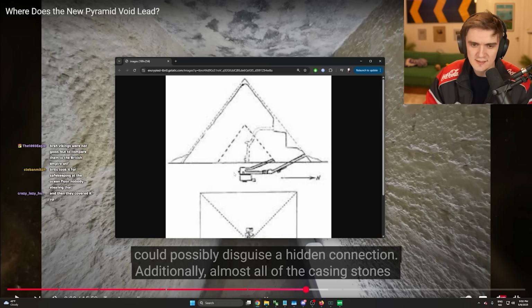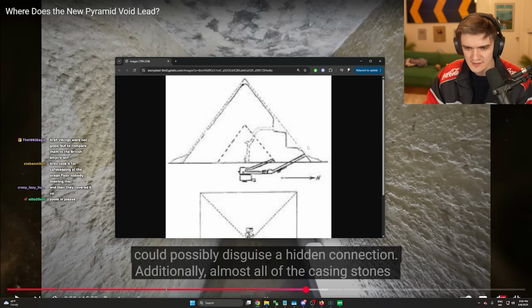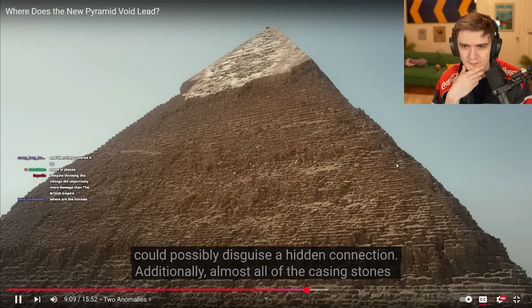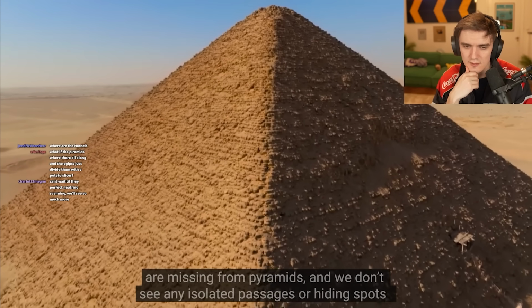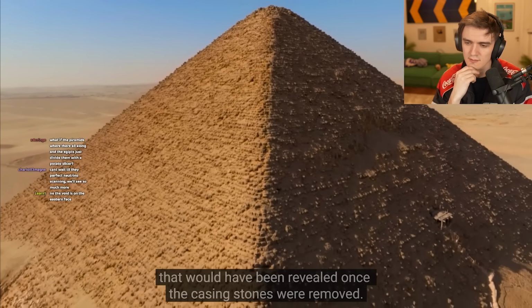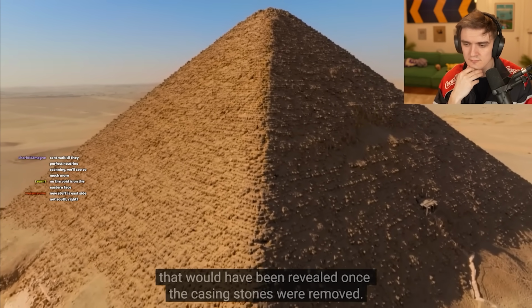He's saying since it's cut into the bedrock, it's actually not inside the pile of stones. It's all underneath. There's nowhere that the tunnel connects, and they always connect otherwise. Additionally, almost all of the casing stones are missing from pyramids, and we don't see any isolated passages or hiding spots that would have been revealed once the casing stones were removed.